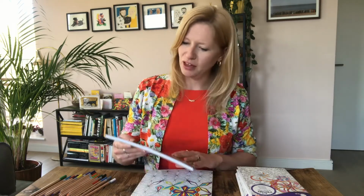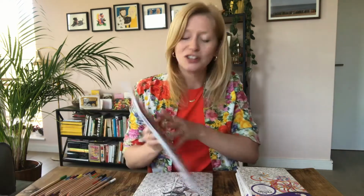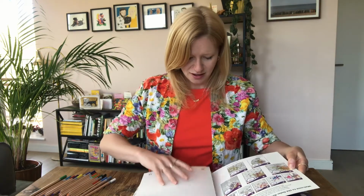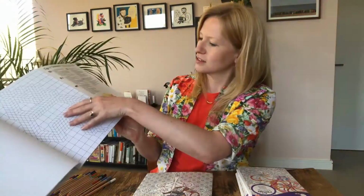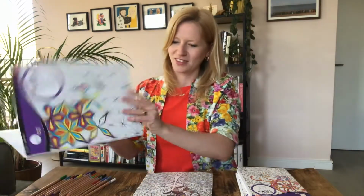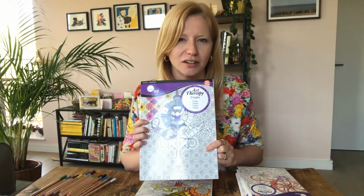Daler-Rowney do a whole range of these colouring books. Everything from kaleidoscope to geometric, and actually this one's got lots of lovely patterns in that you can really get creative with. So all of these books, some lovely patterns there. And they also do a little more abstract, so this is Utopia, and that one has a sort of mixture of nature and machinery in.